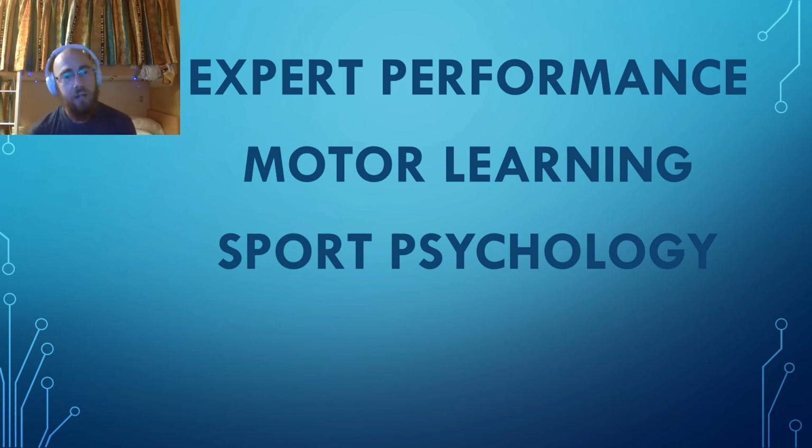And then sports psychology at the bottom there is, again, the mental game of peak performance right in the moment of performance or right in the moment of practice as we train ourselves for that optimal mental game of peak performance. So a way to think about this is expert performance is over the long term, motor learning is over the midterm, and sports psychology is in the moment of performance or in the moment of a practice rep. That is a simplification, but it's, I think, a valuable one to help contextualize what these are.